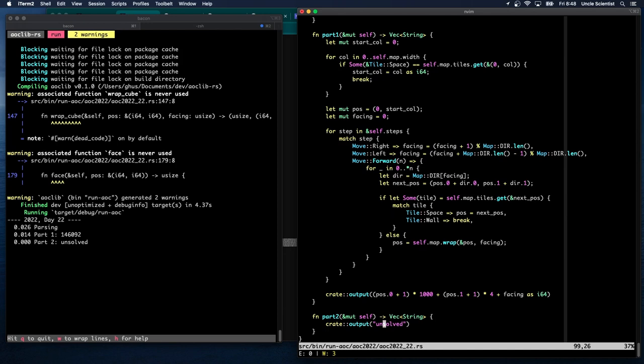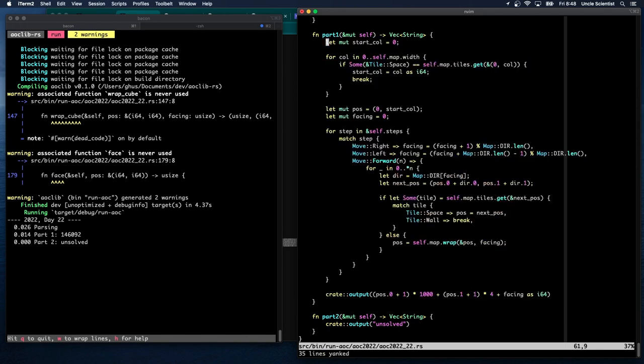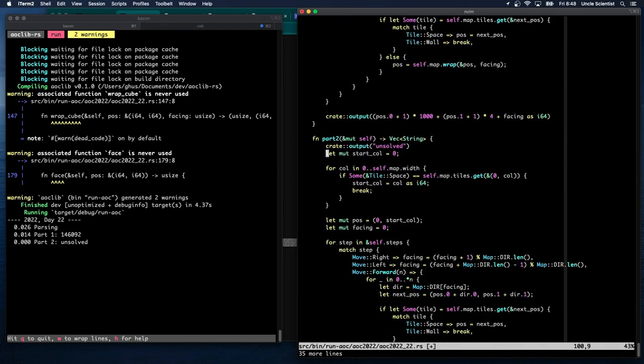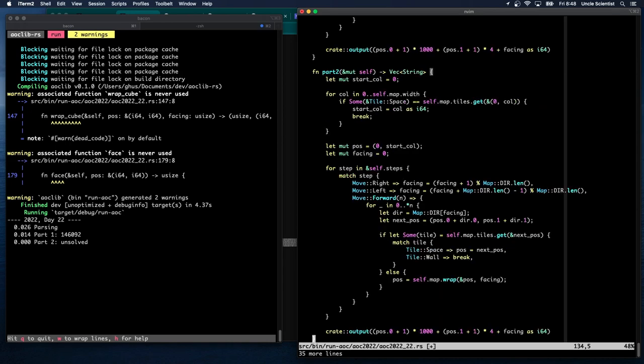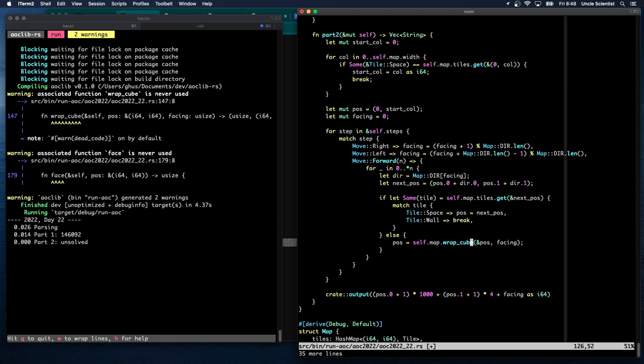I don't want to do that now because I still have to get to today's puzzle. So for now, we're just going to copy everything and paste it into part two. And then call wrap cube. Is that seriously all we need to do? I must be missing something.